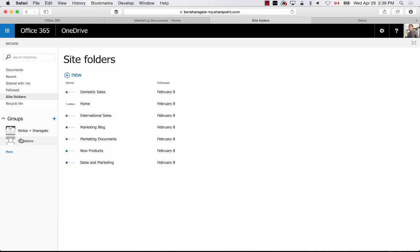And I also have my group files. We'll talk about groups very soon, but I want you to stop thinking of OneDrive for Business as a simple thing where you store your personal files. It's now what we call in Office 365 the files experience.